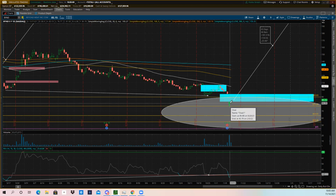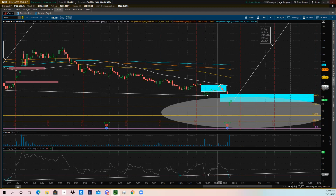A lot of times divergence is not a perfect indicator. It does not mean the stock is going to go on a complete reversal. As you see, all it meant was that there was some bullish divergence and a little bit of bullish activity, but nothing to reverse us. We came up to here, filled the gap, and then we came back down and gapped down again, actually.